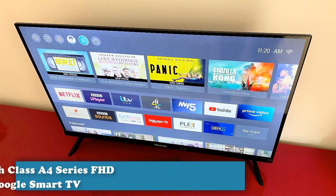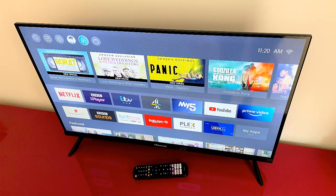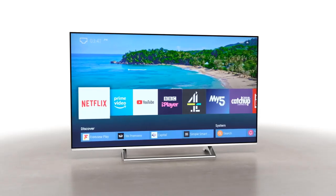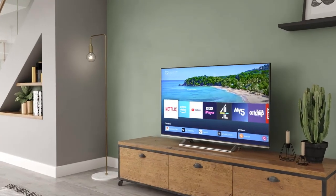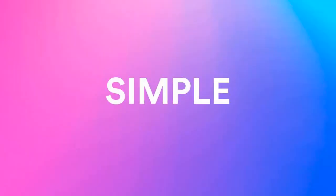Number 5. Hisense 32-inch Class A4 Series FHD 1080p Google Smart TV. The Hisense 32-inch Class A4 Series TV offers a good native contrast ratio and black levels, making it a good option for casual users looking for a small FHD TV for a dark room. However, pro users might want to steer away from it due to its lack of 4K resolution and HDR.